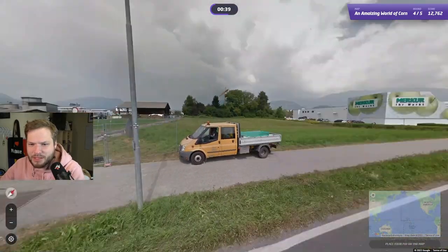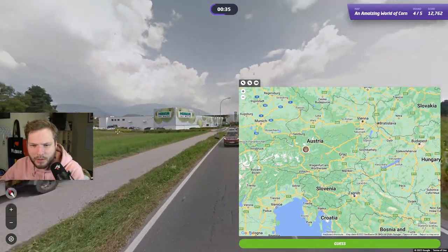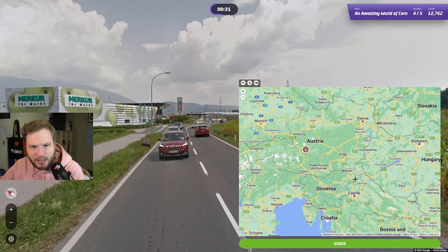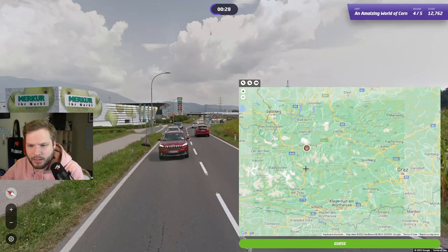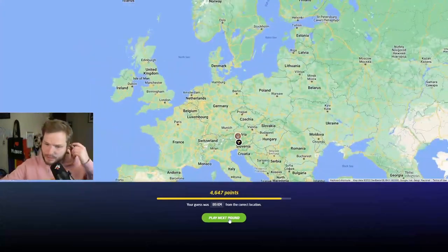Very mountainous looking, so possibly more western. I don't think we could see anything on that sign, right? Yeah, it's a bit too far to see. But let's guess somewhere here-ish. It's quite hilly there. Okay, bit more south, but still a good score.